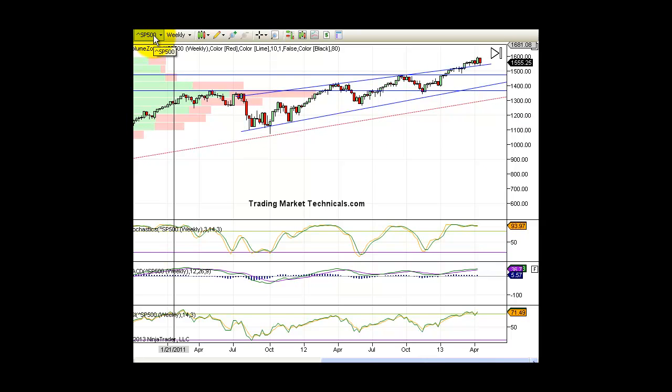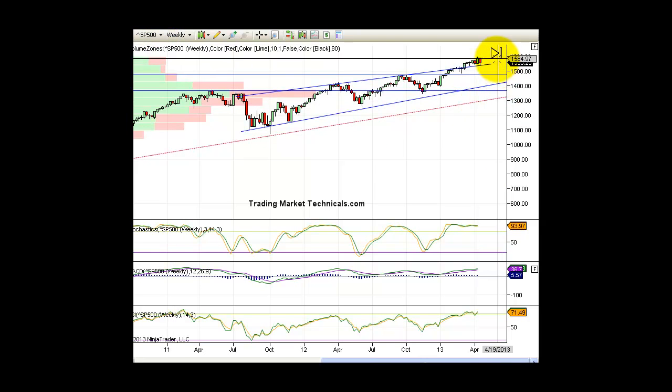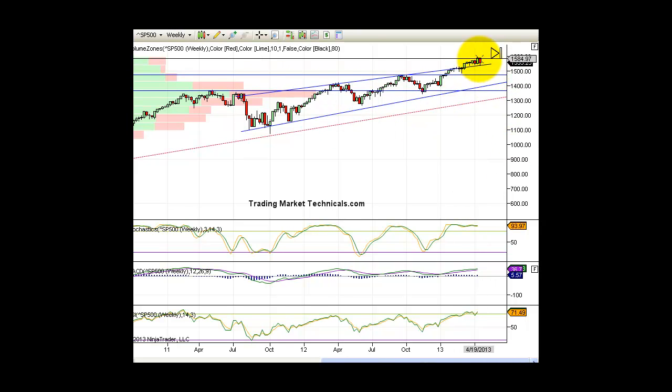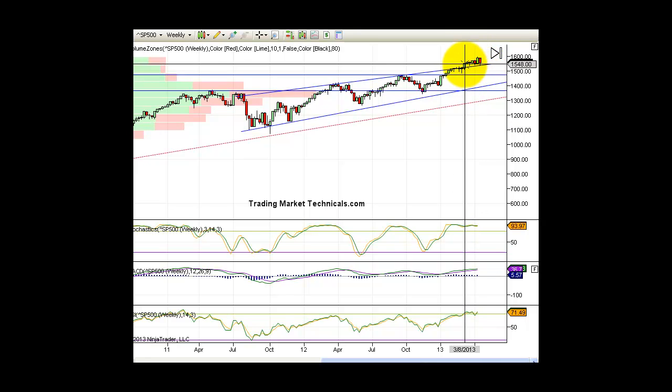SPY cash, the S&P 500 cash weekly bar. And I have nothing but just real simple trend lines here, no moving averages. As you can see, we have an outside week reversal bar where we took back the previous week. Now, to me, this is going to be a critical week. This week and next week will be critical.